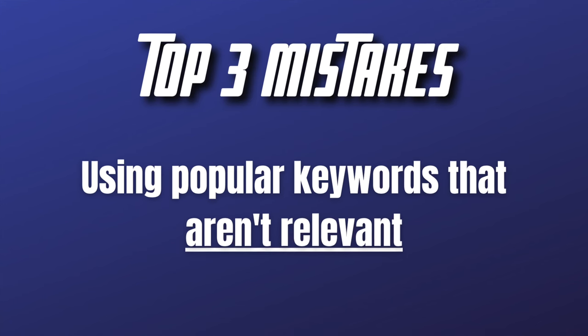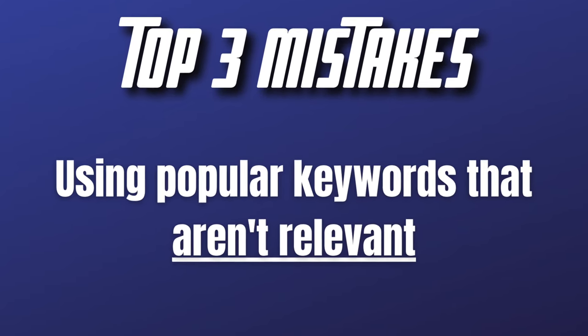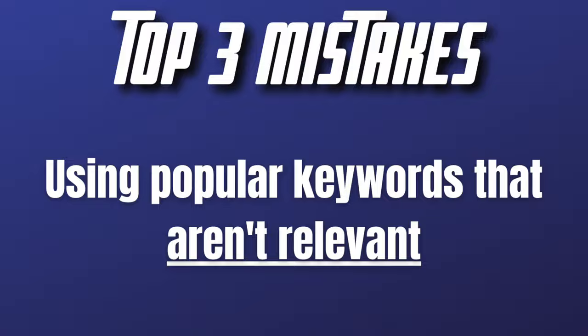Now, when it comes to keywords, there are three mistakes or three tips that I want you to follow, especially if you're a beginner Amazon seller. The first thing is that beginners tend to use popular keywords that are not relevant at all to their listing and their product. So for example, let's say that you're selling blue light bulbs and you're doing your research and you find a keyword that is firework light bulbs that has hundreds of thousands of searches each month. You go ahead and you add that to your listing.